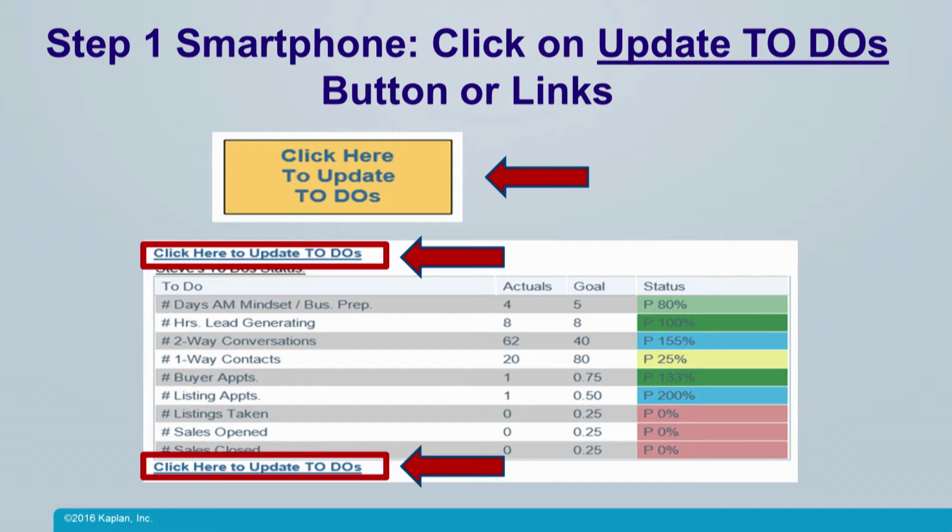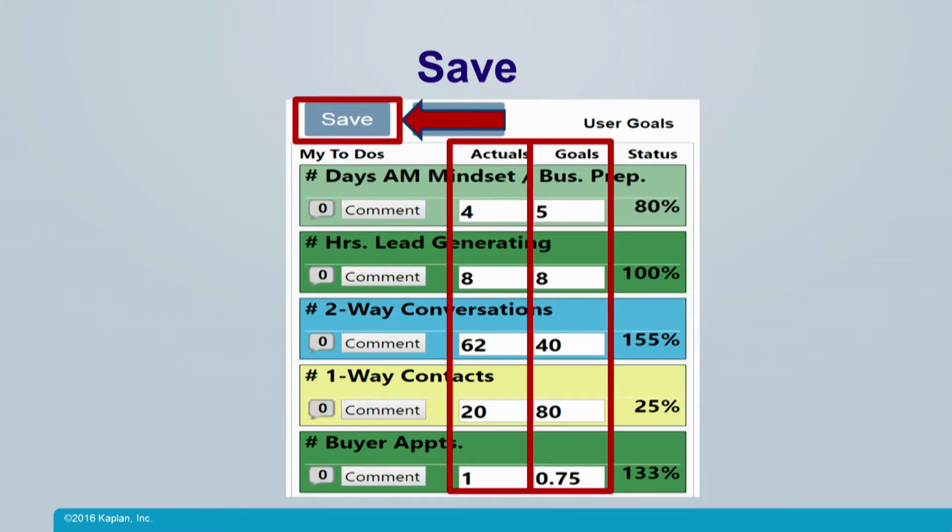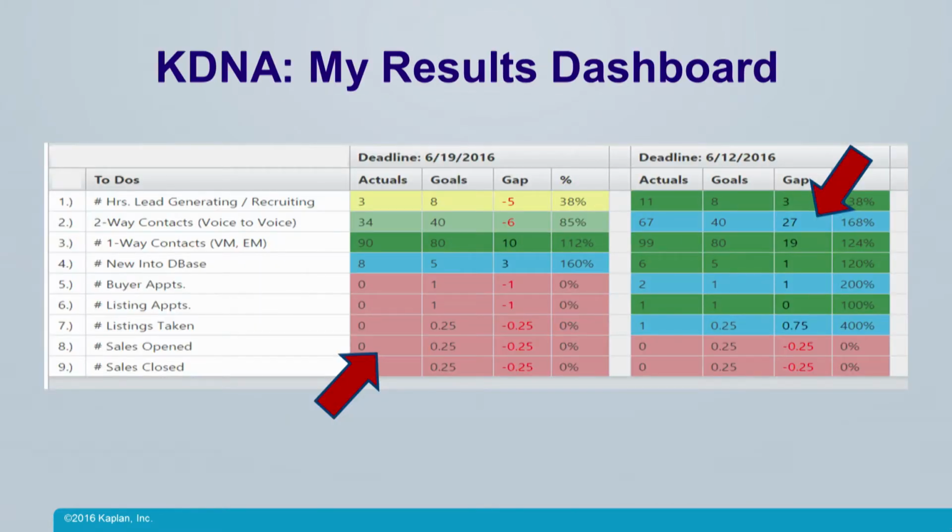If you're on a smartphone, same thing. Just tap on the click here to update your to-dos button, and we load a smartphone view web app instantly on your smartphone. And from here, again, you can put in your numbers for the week or change your goals. No login, hit save, and again, you get color-coded updates right there on your screen.